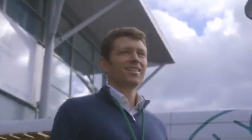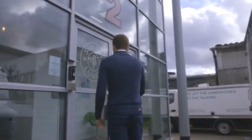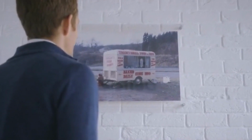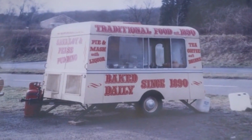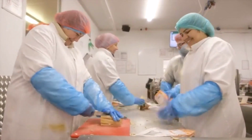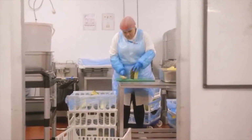My dad set the business up in 1979. He decided to buy a burger van. He put it on the side of the road, and that was the start of his journey into the food industry. I think the cups of tea were about 5p each. We had one burger van. We've now got 26 vehicles that are delivering across the country. Finance, Hampden, you name it, we are there.